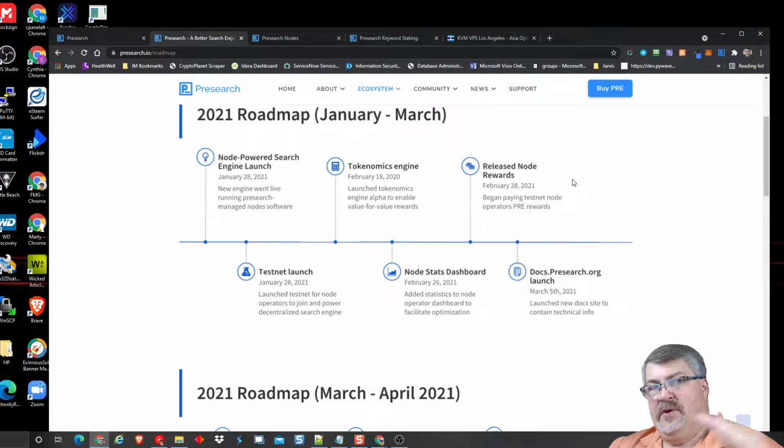So this is what really started ramping that up and getting people interested in it, because people wanted to get rewarded for running one of these search nodes. Now you could run one of these nodes for free just to contribute to the community. Maybe you're a hobbyist, you're somebody that likes to play around with this stuff. That's fine, you can do that.